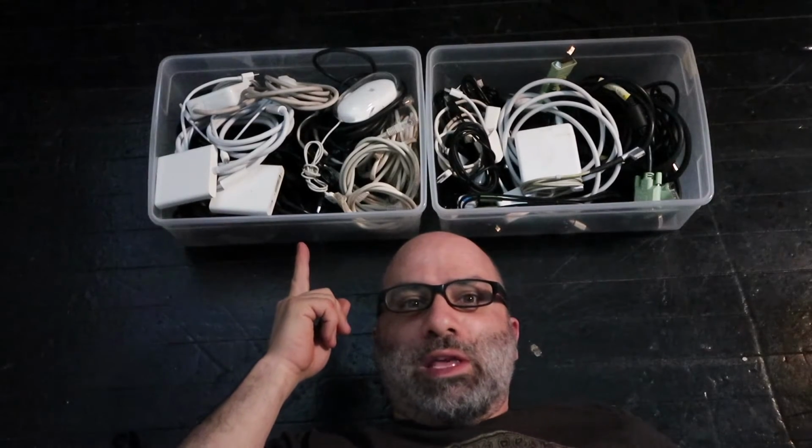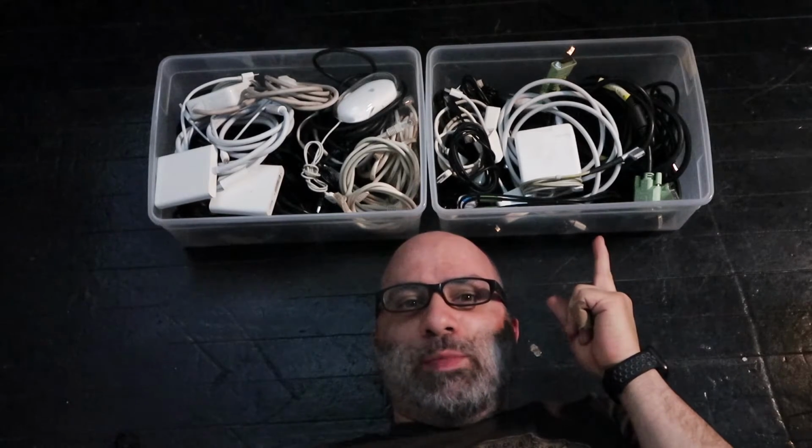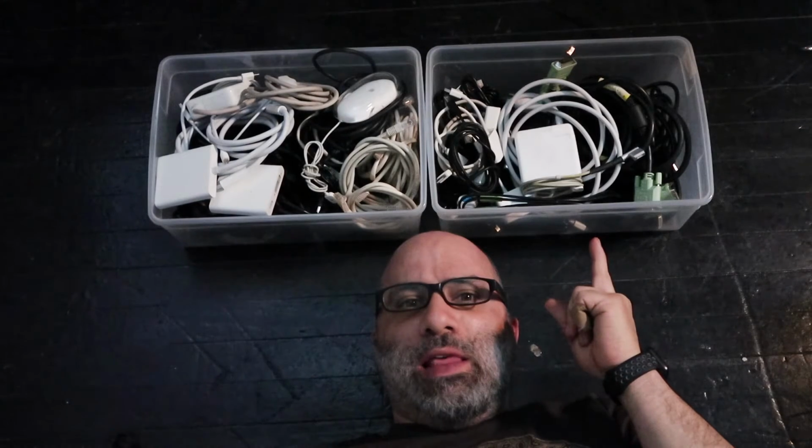Power cords, Ethernet cords, USB, monitor cables, and I think that's it.